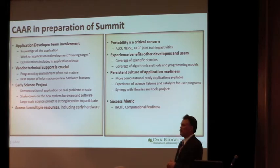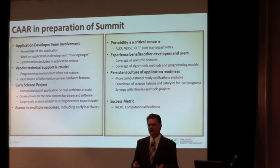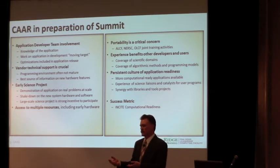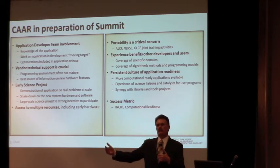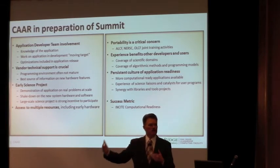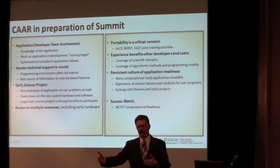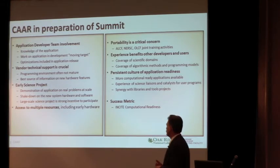It's crucial to have the vendor involved as well. This is a new architecture. This is hardware that is still being developed. This is software development environments that are still being developed. In this process leading up to Summit, we need to have these vendors involved because they can help us with the tools that we will have available and that are constantly changing during that time.